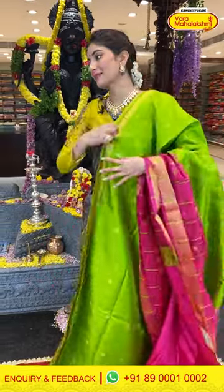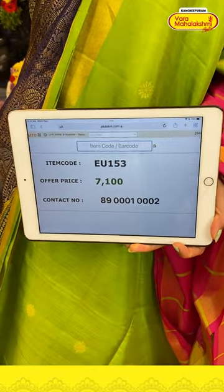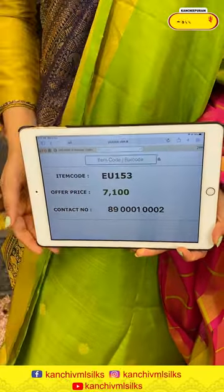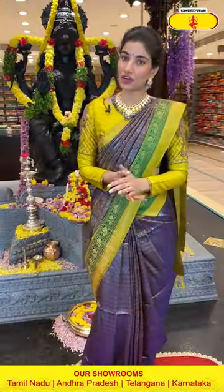Let's see the detailings. The sari code is EU153 and the offer price is 7,100. Click a screenshot and send it to our number. Moving on to the next sari.